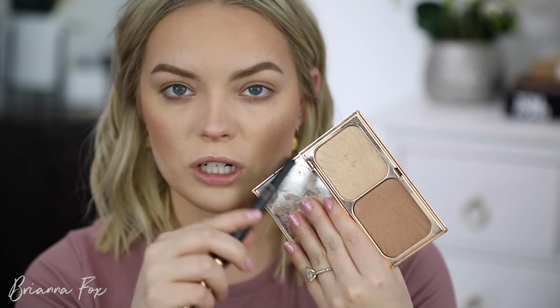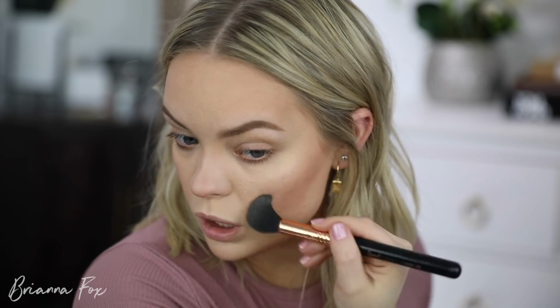I'm also going to top a little bit of the Charlotte Tilbury Film Star Bronze and Glow highlighter on my cheekbones, nose, and all that kind of stuff really quick.